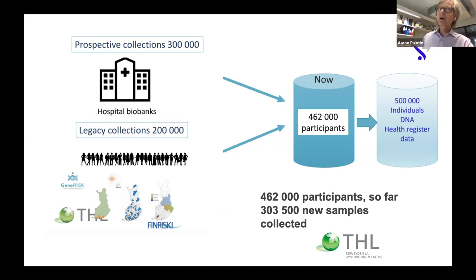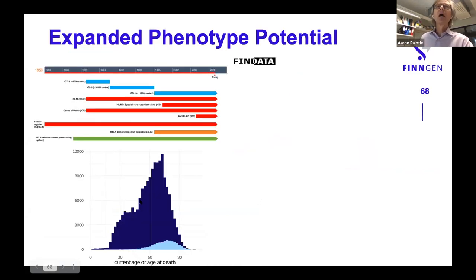And so in a way, we have a first world problem here. The collection of samples includes prospective samples, which are mostly from hospital biobanks, and the so-called legacy collections, which include population health survey samples and disease-specific collections, mostly housed by the Institute of Health and Welfare's biobank. The register phenotypes provide a very interesting way to expand the phenotype potential.